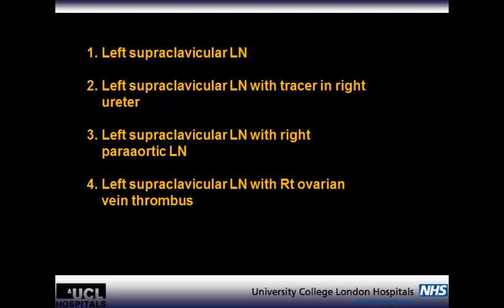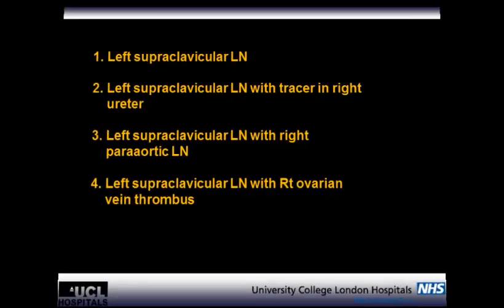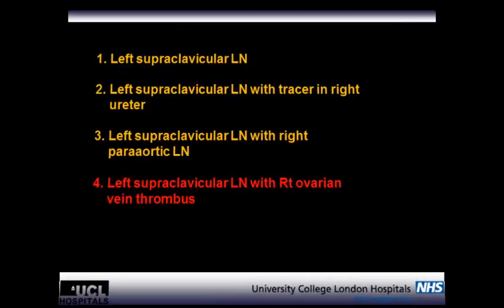Quite divided. I think that's the lesion there, and there's the uptake. It cannot be the ureter. The ureter would be somewhere sitting there, unless there is a TCC, which would be causing that. But the history is ovarian, and probably the correct answer would have been right ovarian vein thrombosis.